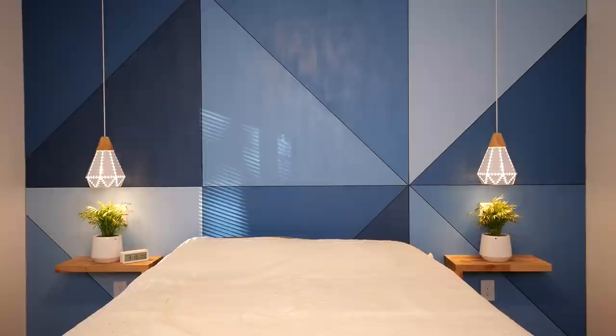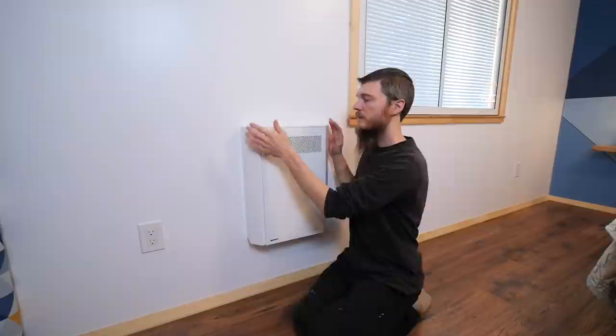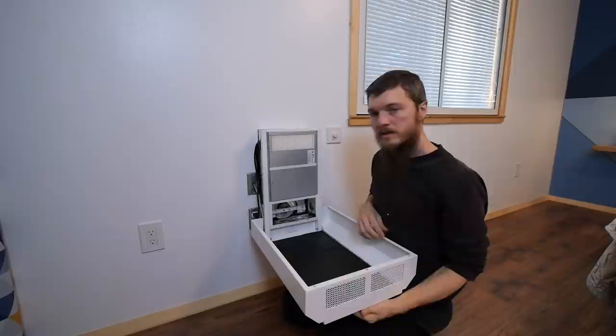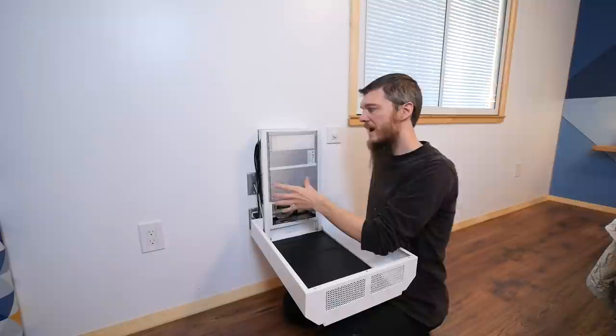Okay, I told you guys I was going to talk about these outlets. I have an outlet here, I have an outlet over there. They're brand new. Because, let me show you what's inside here. Inside this unit, you can see there's actually an outlet right down there that it plugs into. That was our original wall outlet. And I used that for this.